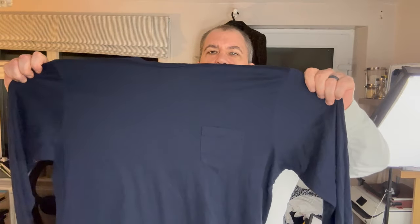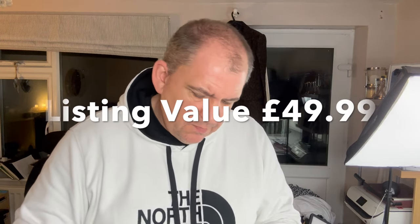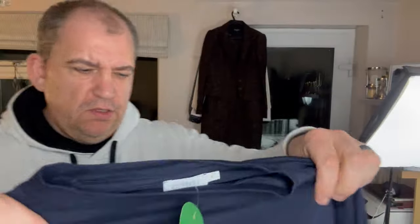Right, we have another jumper, but this is a really lightweight one. It's a pocket jumper, so it's got a pocket just on the breast. Long sleeve, lightweight, and the brand to be looking out for is this one, Sunspel. It's a really good size, it's an XL as well. And let's have a quick look: 100% cotton. Yeah, this brand is very, very expensive. So without a doubt, something to keep an eye out for. Paid £3.50. Really good one, that one.